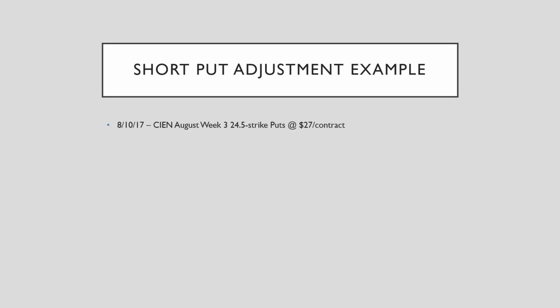So in this particular example, this is going back to 2017, and we've had this alert service open now for close to 5 years. So going back 2017, August 10th, we sold puts on Sienna that expired August week 3, and we sold the 2450 strike puts at $27 a contract. Unfortunately, Sienna moved down, so it moved against us. And about a week later, we used the rolling adjustment. So we started out at a $27 per contract credit.